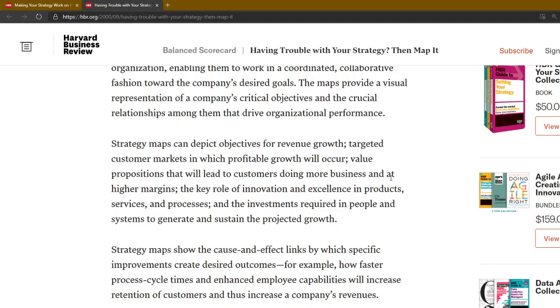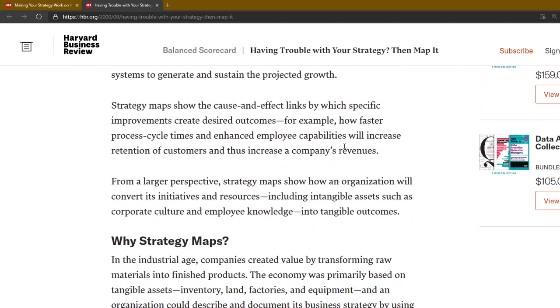Strategy maps can depict objectives for revenue growth, targeted customer markets in which profitable growth will occur, value propositions that will lead to customers doing more business and at higher margins, the key role of innovation and excellence in products, services, and processes, and the investments required in people and systems to generate and sustain the projected growth. Strategy maps show the cause and effect links by which specific improvements create desired outcomes.